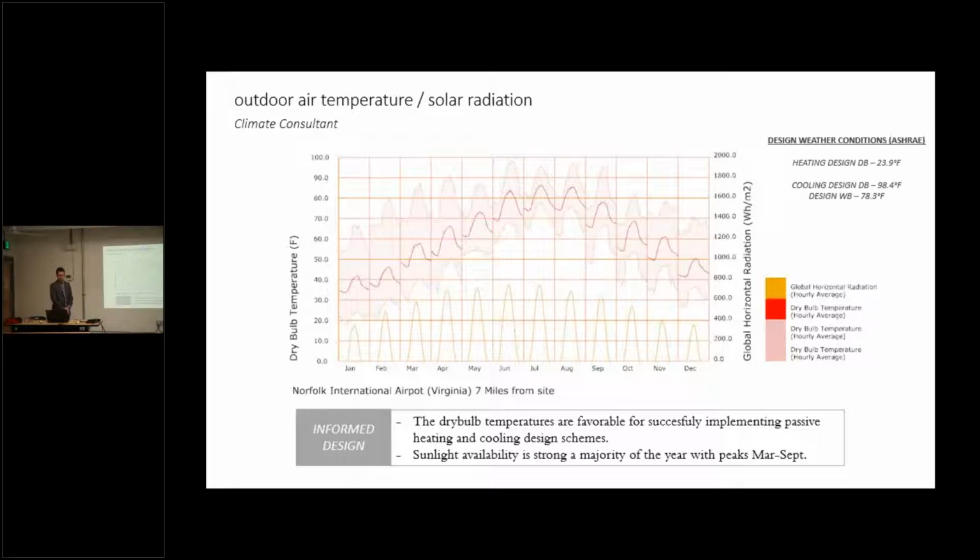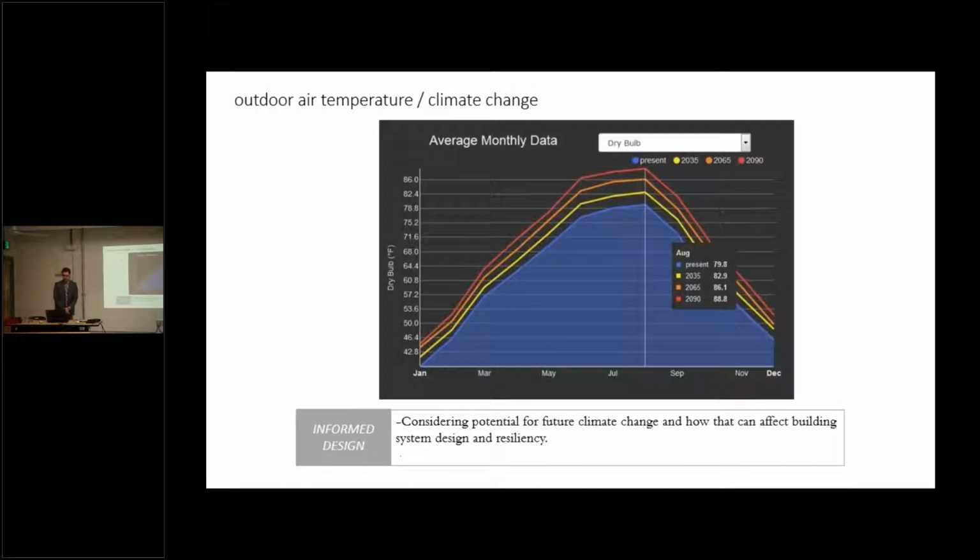So we looked at kind of what timeframes might be feasible for things like natural ventilation or using solar radiation to our advantage. But we don't want to work in a vacuum of just historic weather data. We also want to look at future weather data. We started looking at weather data that is coming from predictive models for 2035, 2065, and 2090.